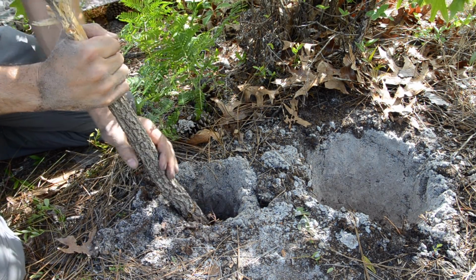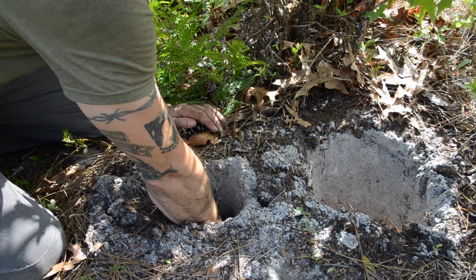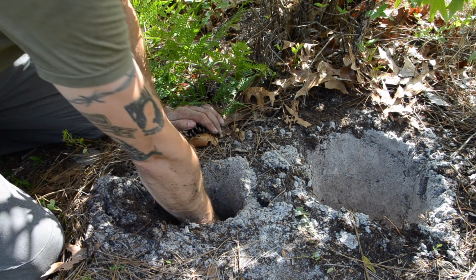And once I get down past the roots, I might be able to poke through a lot easier. Now once I know that I'm deep enough, I'm going to start going from going deep to going across to connect these two holes.